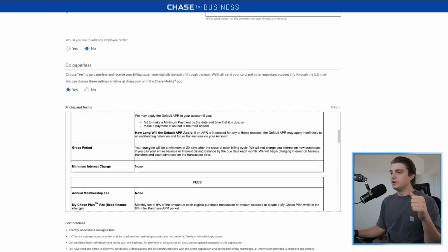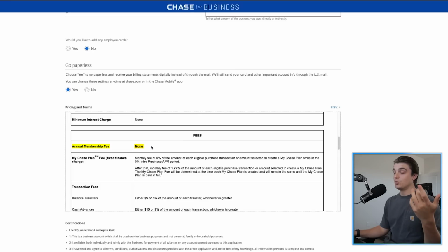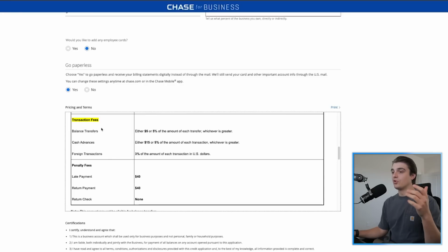There's a bunch of APRs in here, but at the end of the day, as long as you're paying off your cards on time and in full every month, you should not have to worry about APRs at all. As for fees, a big one to look at is the annual membership fee, which of course for this card there is none of, which is a big reason why I want to apply for it. And then transaction fees and penalty fees are also important.